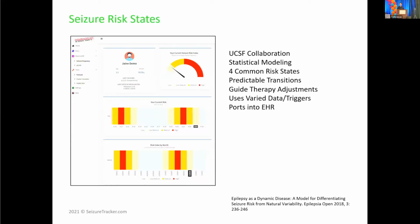We developed a statistical model that identified 4 common risk states in most people with epilepsy, and found that there were predictable transitions from one risk state to another. And what's cool is we have the capability to take this research, apply it into a web portal, and then present it back. This is a model of what that might look like within the EHR dashboard.